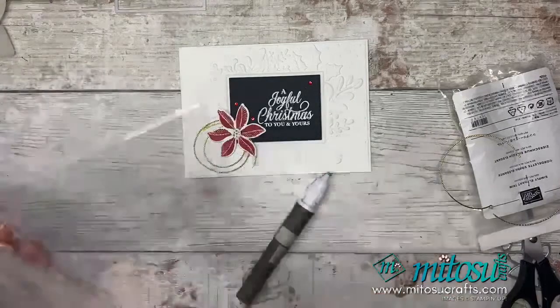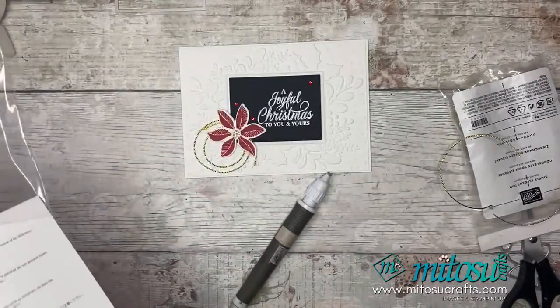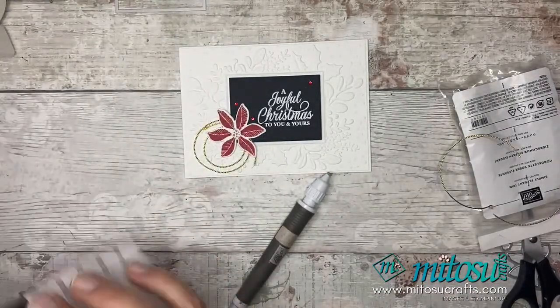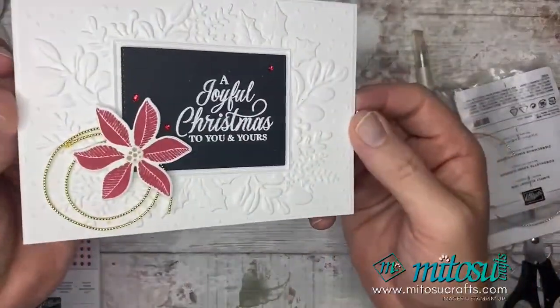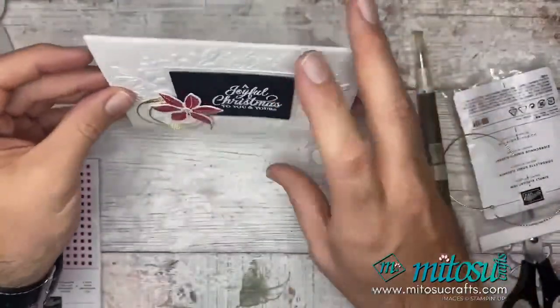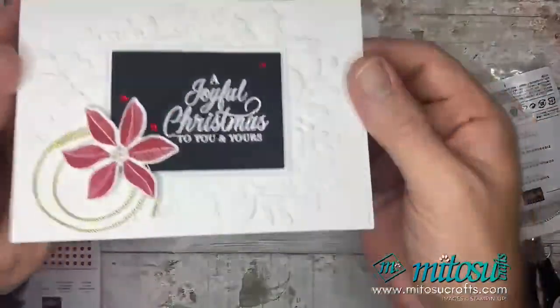And there we have it. There is my first card using this set, and it's a 10th fold. And there we have it.